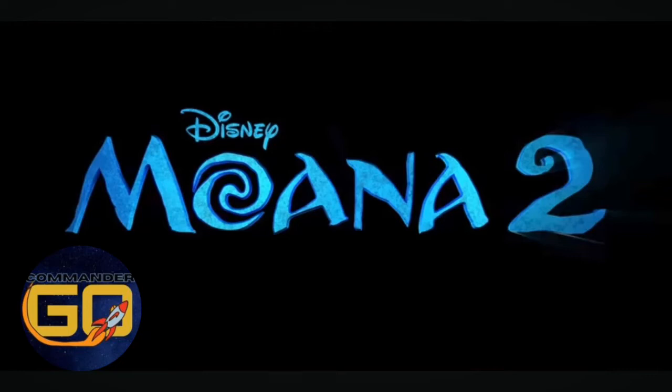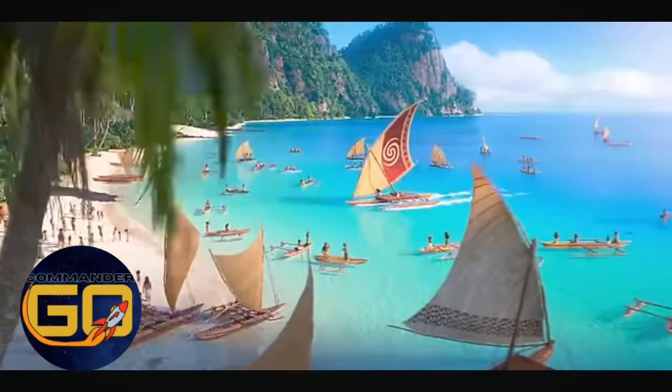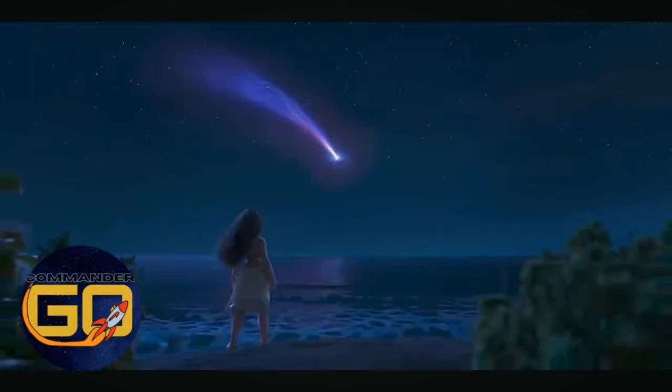Like the first Moana movie, Moana 2 is gorgeous visually. The animation is vibrant and expressive, and the environments, including lush tropical islands and vast oceanscapes, are beautiful, colorful, and exciting. The story, however, remains largely consistent with the formula established in the first movie.